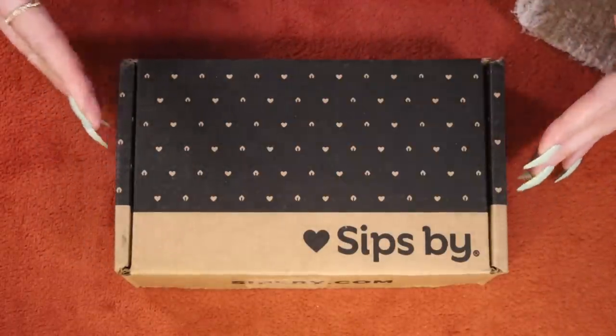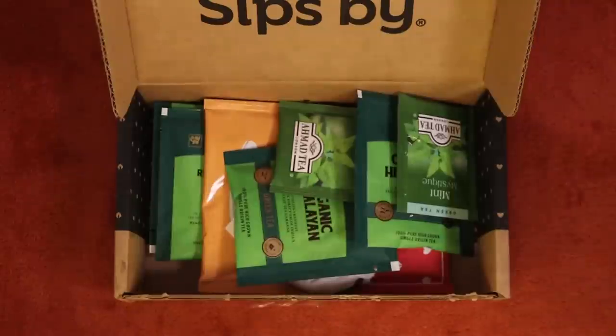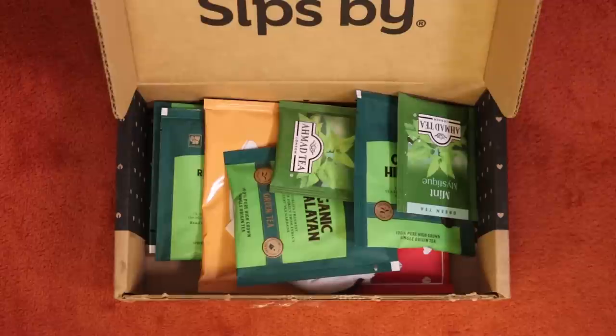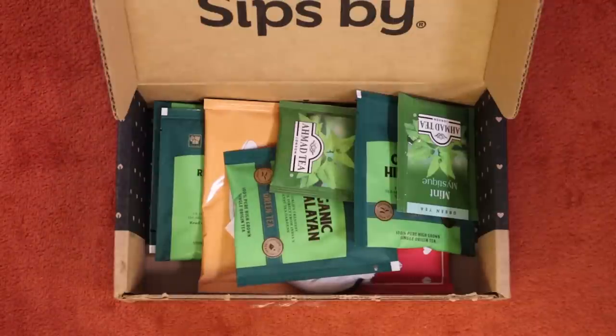Let's have a little look at December's teas. I can see green tea, I can see mint, I can see something red and something orange. Ahmad tea, you get that quite regularly, I quite like it. And the others I'm not sure about. Let me pop this to the side and let's have a look at each tea one by one.